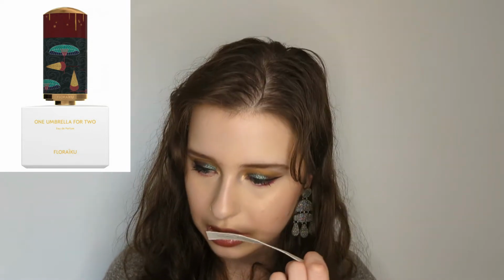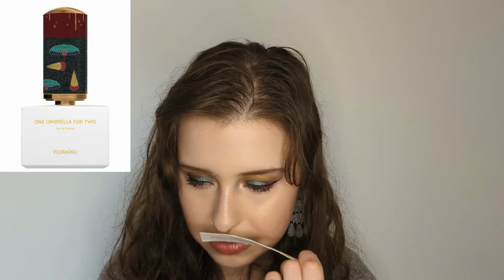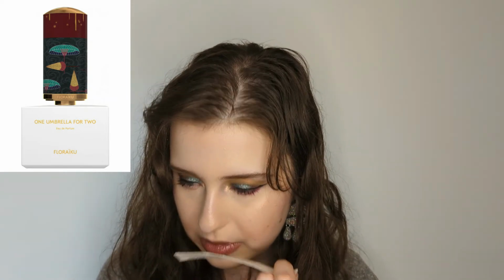That actually does smell really good. I love blackcurrant. Blackcurrant just smells delicious. I used to drink this tea that had blackcurrant in it. It was from Twinings, I believe, and ooh, it was so good. That is lovely. It almost reminds me of that tea that I used to drink.